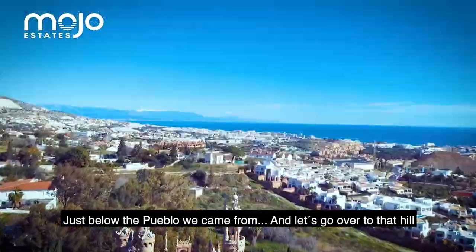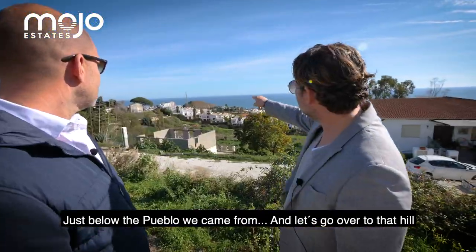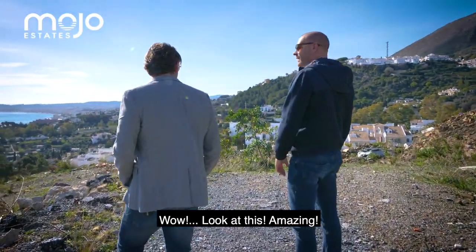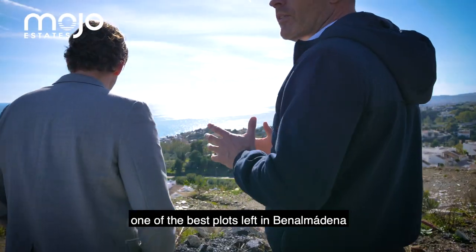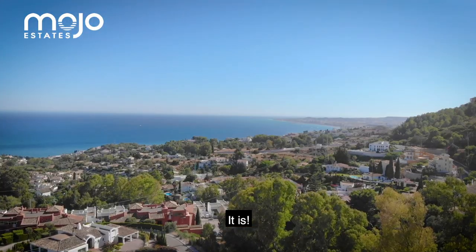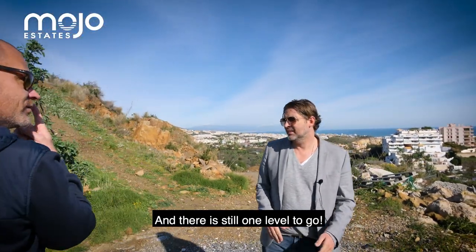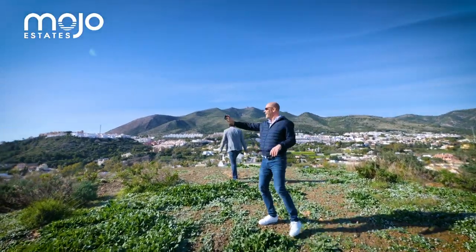We're just below the pueblo we came from, and let's go over to that hill. Wow, look at this. Amazing. This must be one of the best plots left in Benalmádena Pueblo. Look over here, Sierra Nevada. You just have panoramic views. And there's still one level to go. Let's go up.